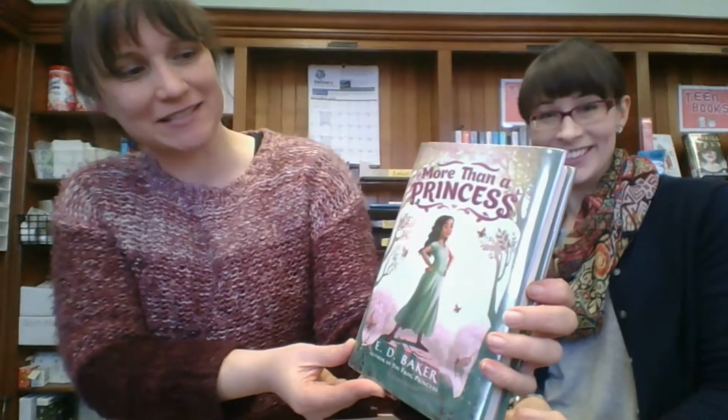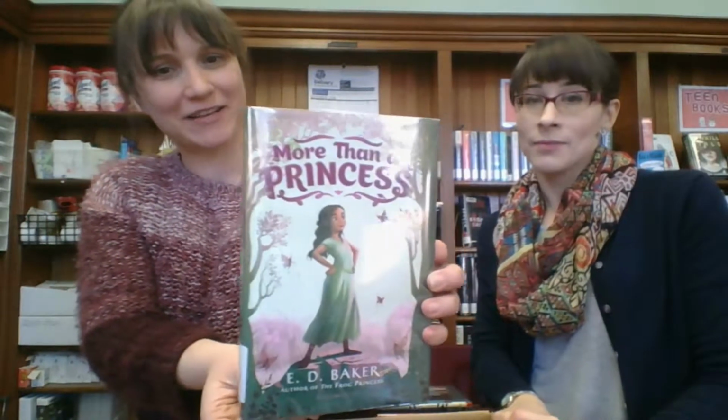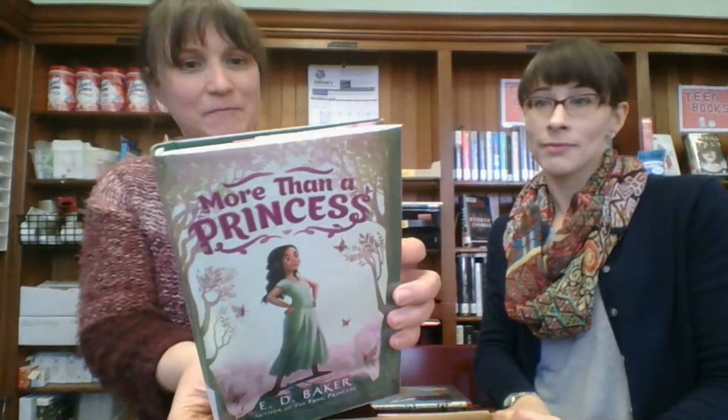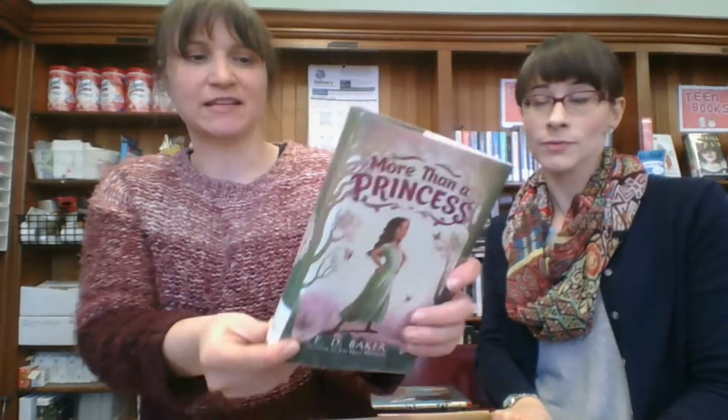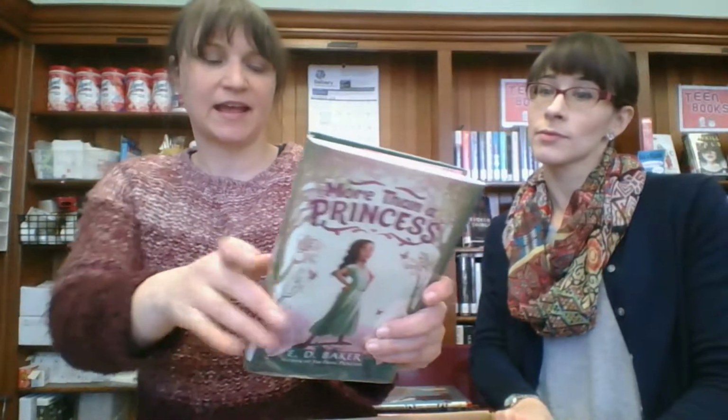Oh, this is a chapter book. We're mixing it up, and this is called More Than a Princess, and I love the cover. Oh, cool. It's from the author who wrote The Frog Princess, which was the inspiration for The Princess and the Frog.